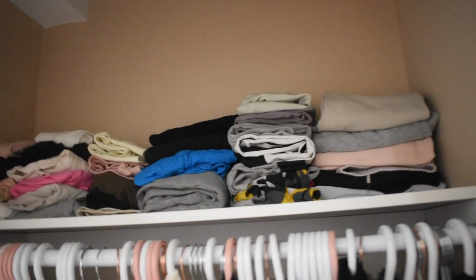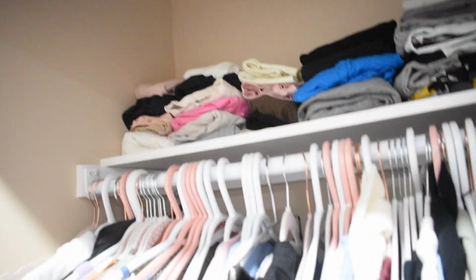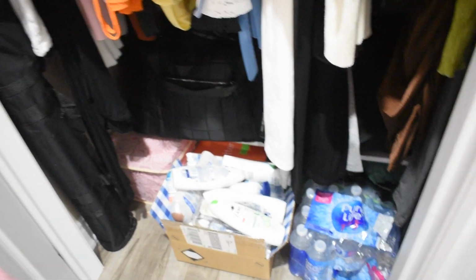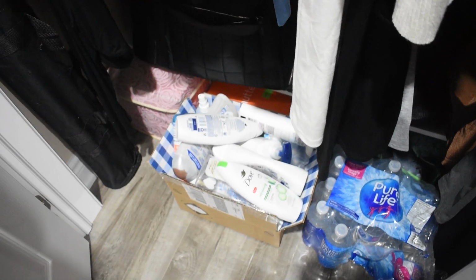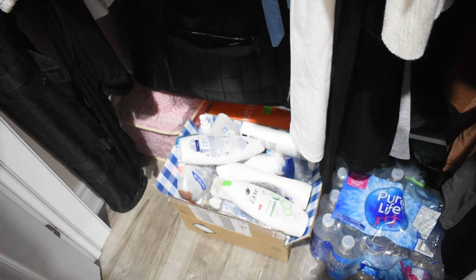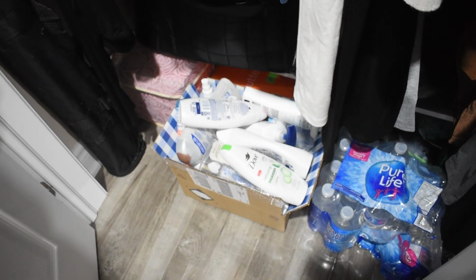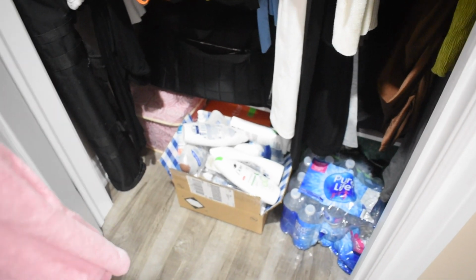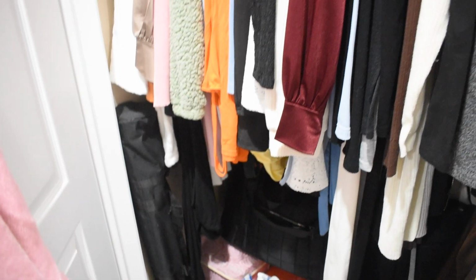Okay, so I finished in here. It looks a little bit better now. Well, a lot better, I think. And down below, it's a little bit more organized. But I put my water and my hygiene empties box in here because it's in the way. I might keep them in here because I actually don't mind them being here. So that might be a permanent thing for now, so it's out of the way.